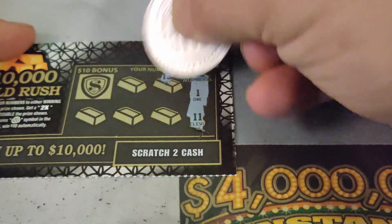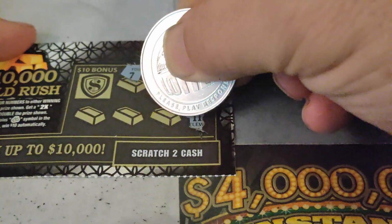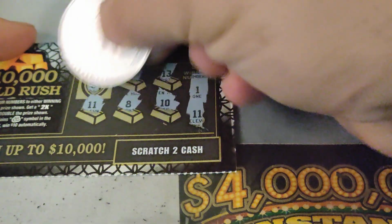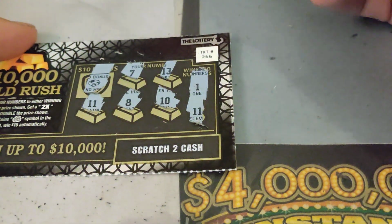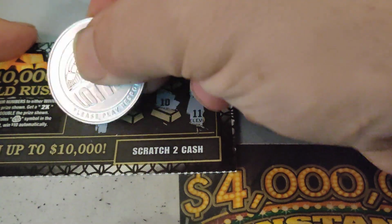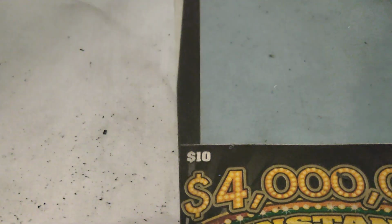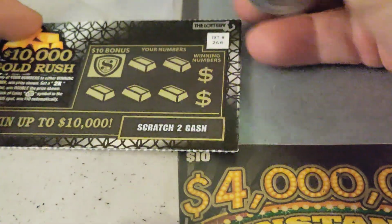Let's see what we got. 13, 7, 10, 8, 11. We got an 11. Do we have $10 to go with it? No. But we do have a match. Match on the first one. 11 is good for a dollar. $1 in, $1 won. Next one. We have 5 of these.